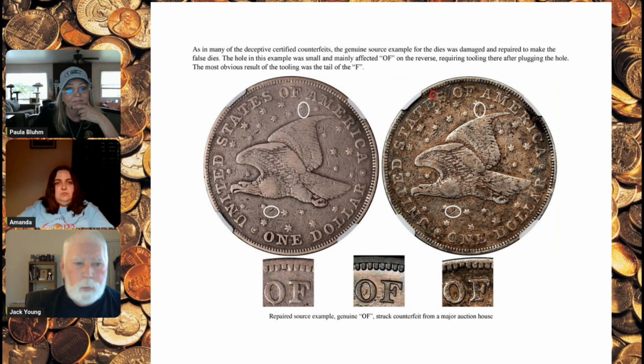You look at it there, I called it the blunted F. You can see what a genuine looks like in the middle, the repaired one, and then another counterfeit one on the right. They're blunted. They don't have that taper to them that a genuine coin has. So again, this one was harder because the damage was so small that a lot of folks would have missed that tell. But there are a bunch of other tells. You go into the next one.